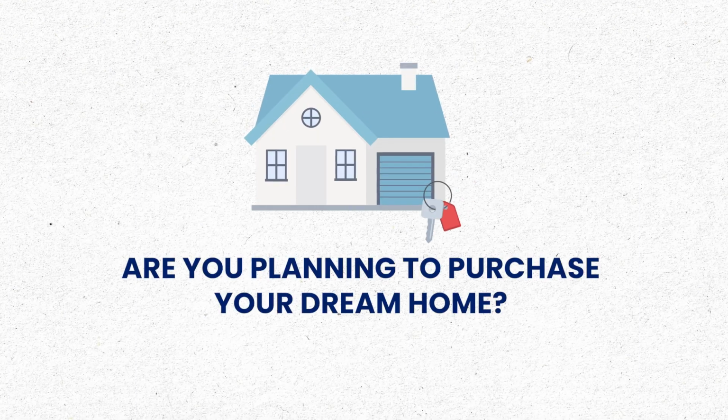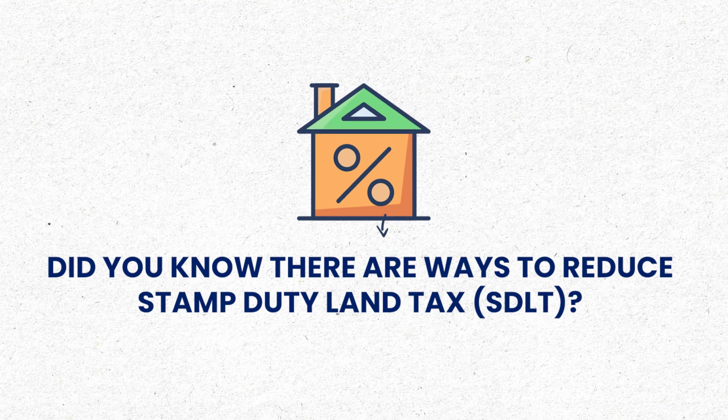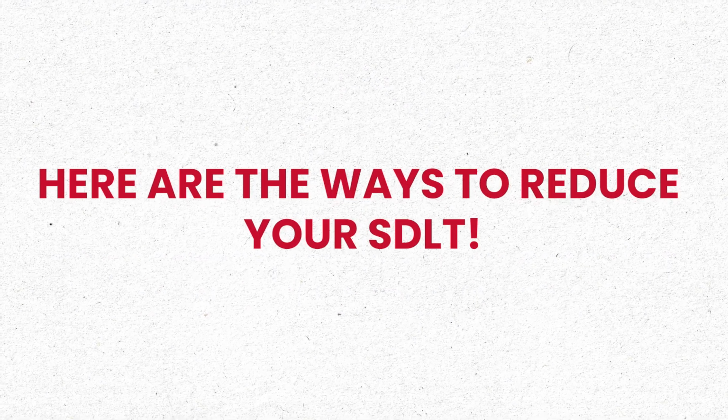Are you planning to purchase your dream home? Did you know there are ways to reduce stamp duty land tax? Here are the ways to reduce your SDLT.